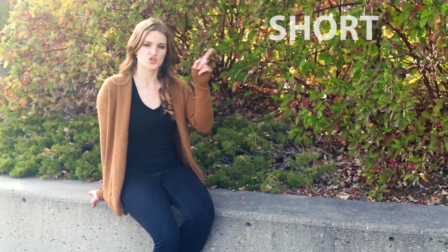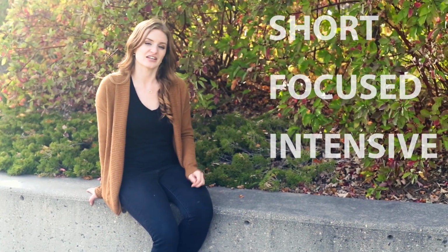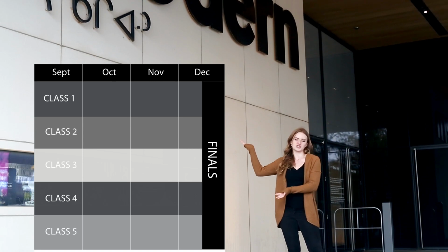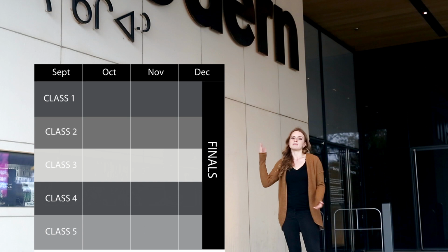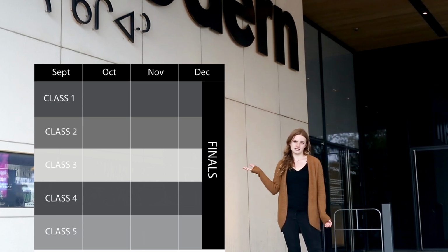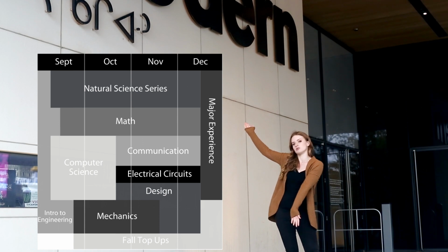We're using modular courses. These are very short, focused, intensive courses that vary in length and intensity. This is what a traditional timetable looks like. You have your 5 or 6 classes, your midterms in October, and all your finals at the same time in December. But this is what a re-engineered schedule will look like.